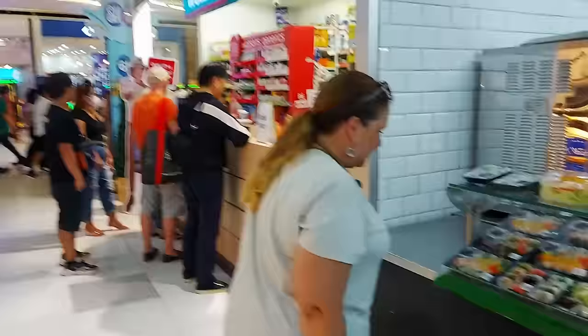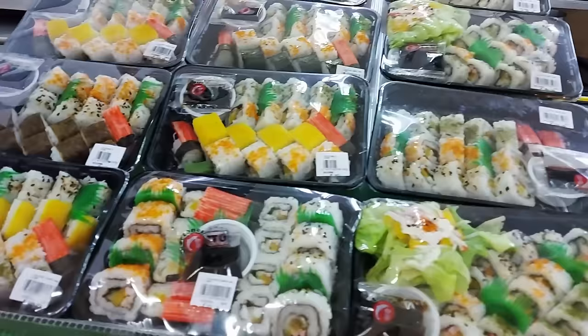Uh-oh. Someone's been craving sushi. Look how beautiful they look. They really are. I mean, they're reasonably priced. The problem is they don't put like tuna or anything. They put like crab or something.